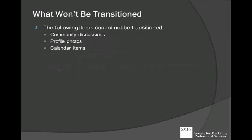Great, thanks, Mary. So what will not be transitioned? Unfortunately, we tried to figure out a way of getting the community messages, the listserv conversations that have been going on, to transition over. Unfortunately, it's not going to be possible for us to transition those discussions. So just wanted to give you a heads up. Once we transition, if there are messages that are saved in your Outlook on your computer, you could certainly forward them to the new community address and get them in that way. But unfortunately, those will not transition over.